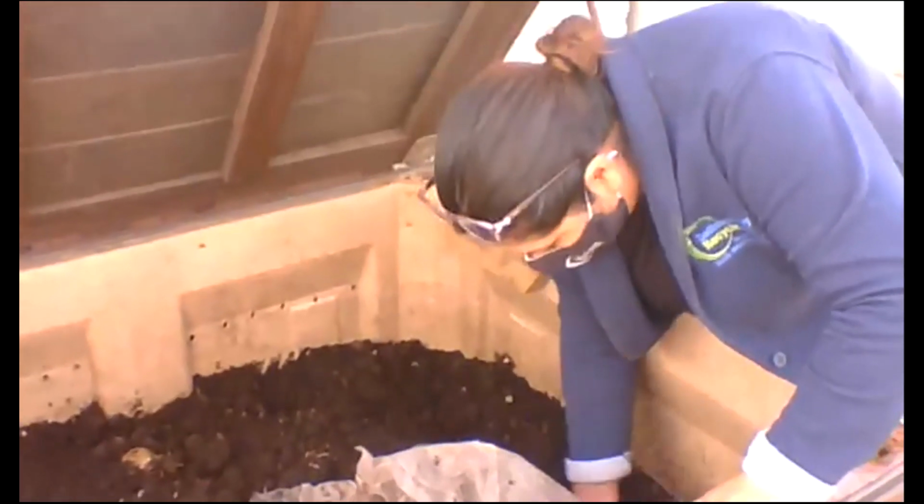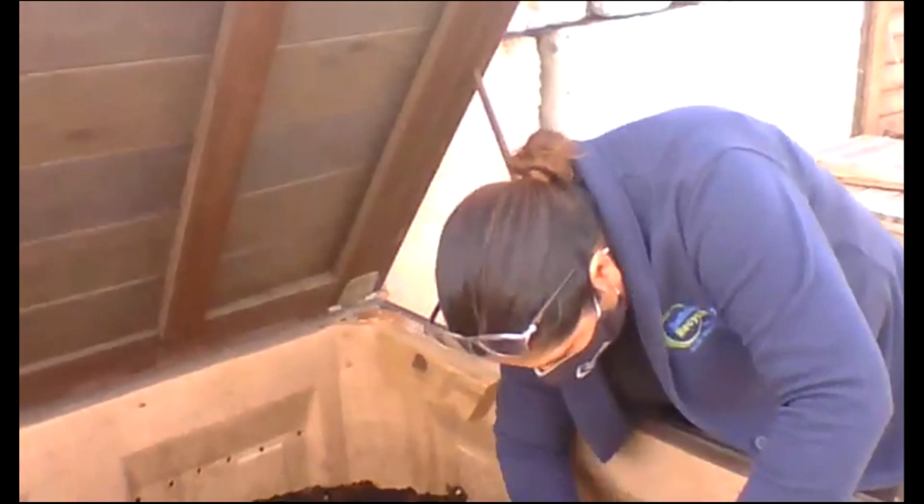Is the camera good there? But I'll show it to them. So it looks like they're hiding from me, but you can see everything that I have here.